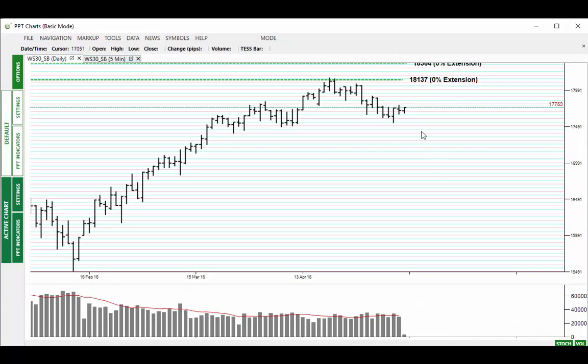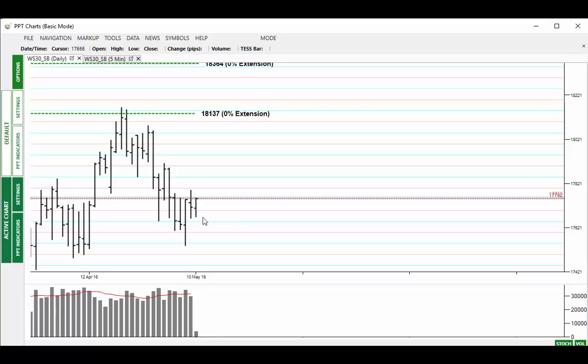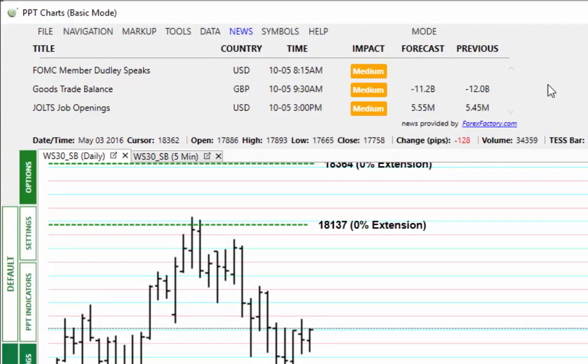In the daily chart, we can see prices are starting to move back to the upside, well, attempting to, certainly on the overnight. Yesterday they were moved back to the downside, but the market is very sideways at the moment, and we have been now for the 5th day in succession. So it's a very interesting pattern that's developing here. The market will have to break out one way or the other. The problem is, at the moment we don't have much news around, apart from Dudley speaking at 8:15 a.m. this morning, so that will be well and truly out of the way. And then we've got the JOLTS job numbers at 3 p.m.